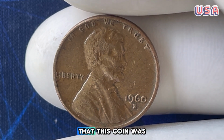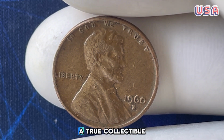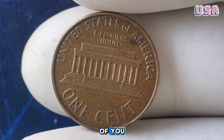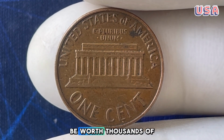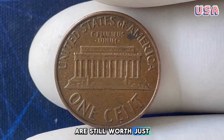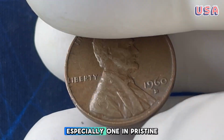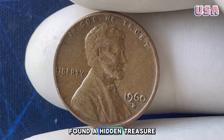Add in the fact that this coin was part of a limited edition proof set, and you've got yourself a true collectible. Now, don't let your excitement get the best of you. Remember that not every 1960 Lincoln penny is going to be worth thousands of dollars. Most of them, especially the ones that circulated, are still worth just 1 cent. But if you have a proof set version, especially one in pristine condition or with a unique error, you might just have found a hidden treasure.